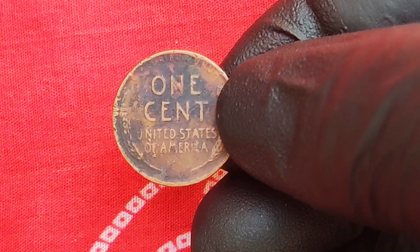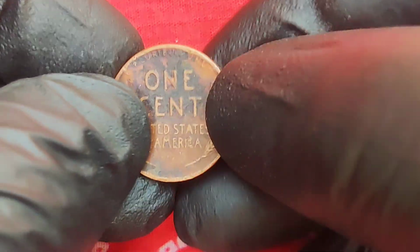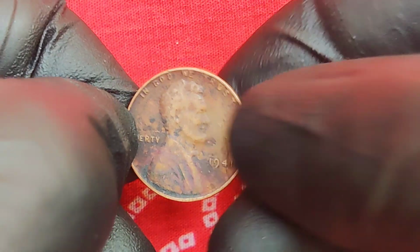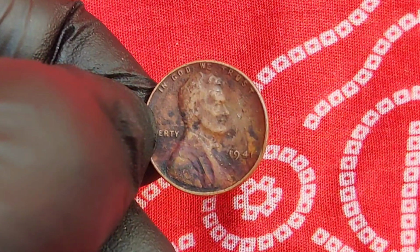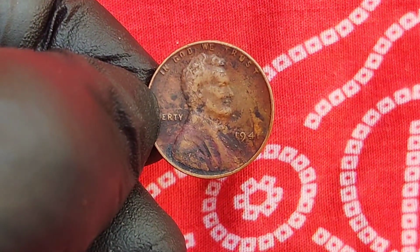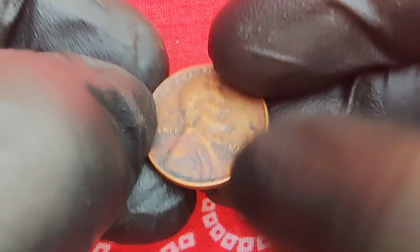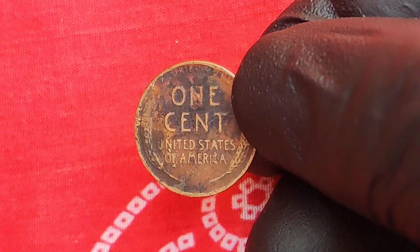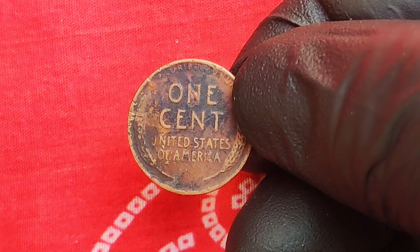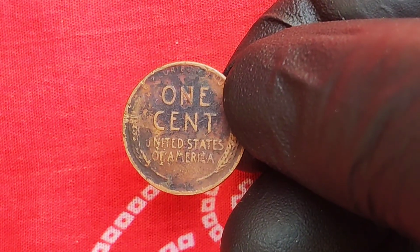So there you have it. The 1941 Lincoln wheat penny, no mint mark, a quiet survivor of World War II, transformed over decades into a six-figure national relic. A coin that once bought a stick of gum now commands the respect of auction floors and treasure hunters worldwide. If one of these beauties rests in your collection, you're not just holding a coin, you're holding American legacy, a financial masterpiece, a treasure with its own heartbeat.